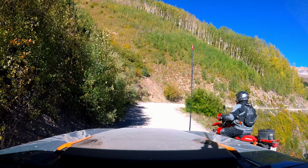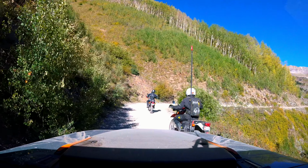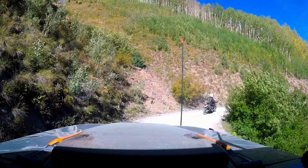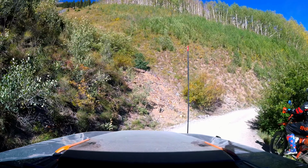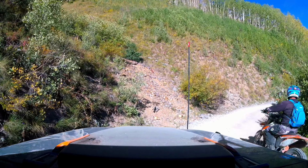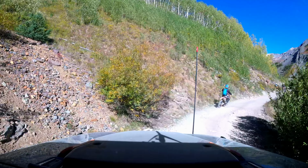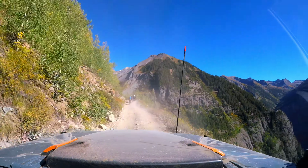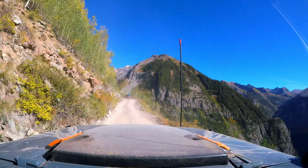Every once in a while, Drew and Sean would let me catch up to them and check in on me, but they stayed further ahead just because it was easier for them. And that's not Drew, and that's not Sean. So yeah, always getting passed by motorcycles that are running up at a much faster rate than we're typically doing in the vehicles.